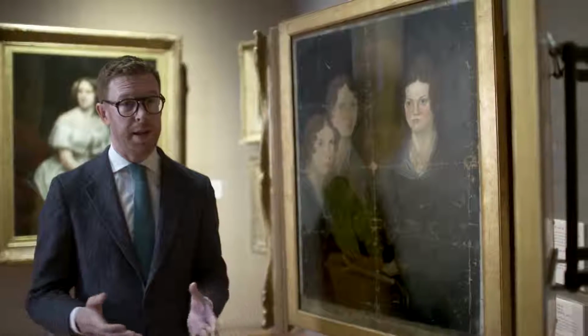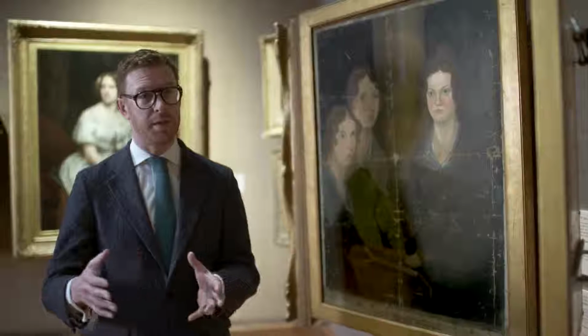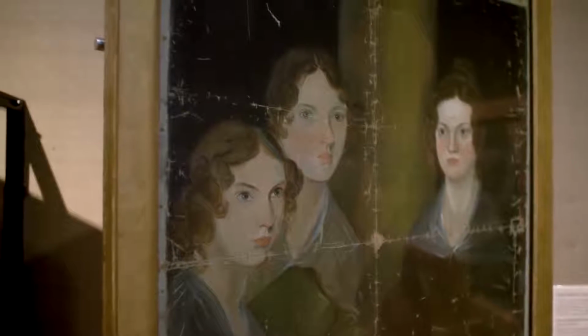Branwell struggled in life. He struggled to compete with his sister's talent, and he tried to do different things and wasn't as successful as perhaps his sisters as an author, so began to paint.